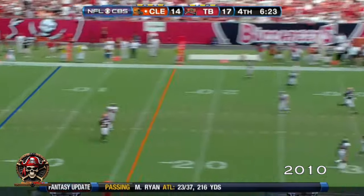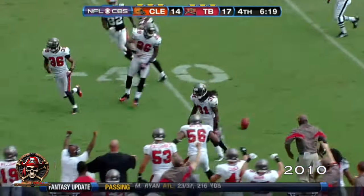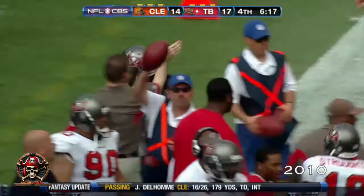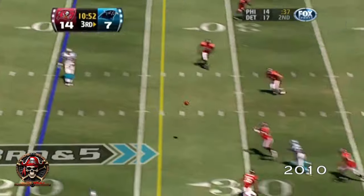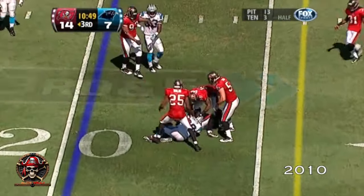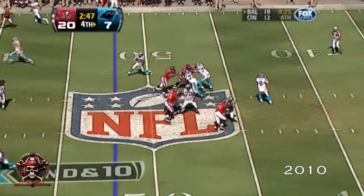DeLome has time. Lofting pass intercepted, and it's E.J. Biggers with the pick. From the 20, the dangerous Steve Smith. He has scored a touchdown today. And this pass is intercepted by Rondé Barber. He picked King coming from the tight end position to recover it.